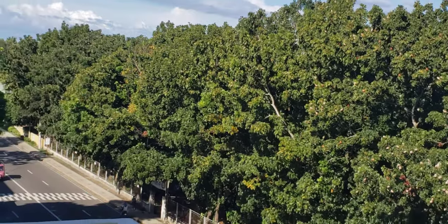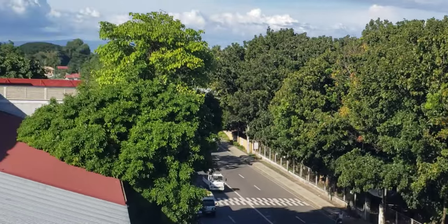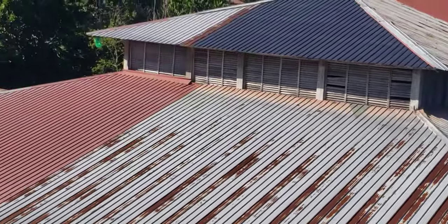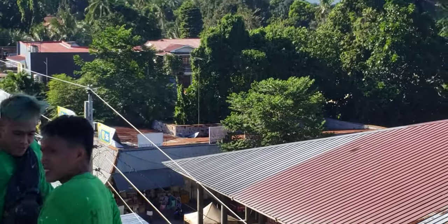Nice breeze up here. And this is the older market where I started out videoing down there. My strike is just down here.